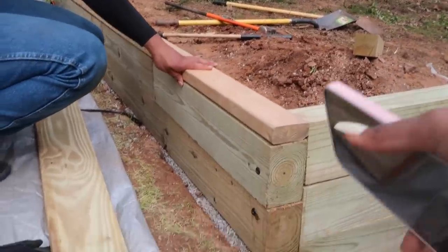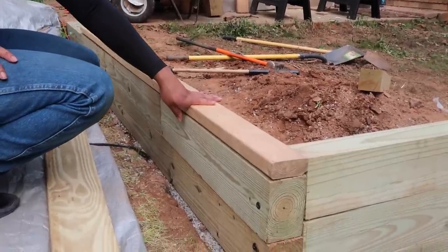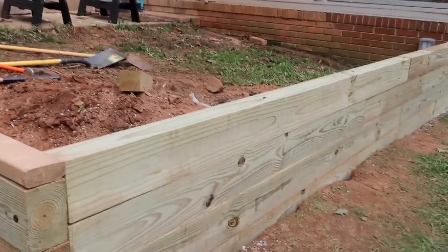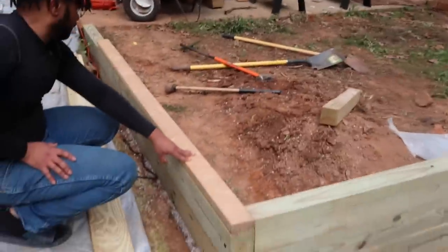What is that one? That one right there, because it's already cut to the perfect size. But it's not pressure treated, so I wouldn't put this up here. I don't think we got a scrap piece of pressure treated 2x4 by it. But I would need two of these too. Okay, this looks so good. We have a deck, y'all, a whole patio. Woo, good job, baby.